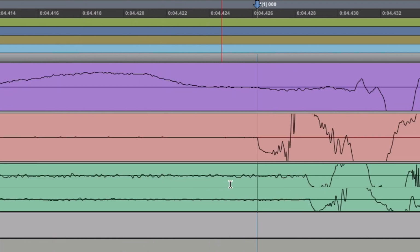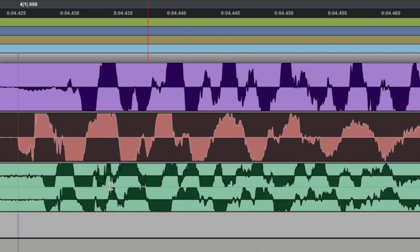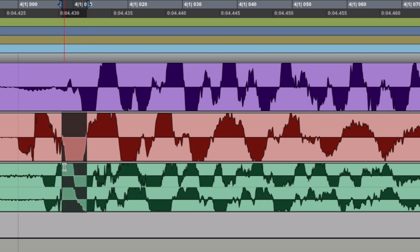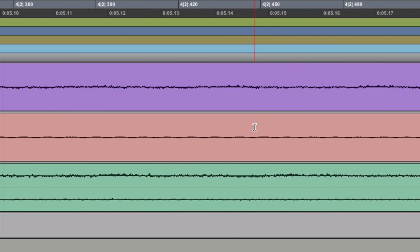Let's zoom in. The top track is kick drum. Next track is snare drum mic, and the track below that is the overhead. Okay, look at this. Let me put it in slip mode. When the snare drum is going down on its audio wave, the sound of the snare in the overhead is going up. Okay? This is a problem.